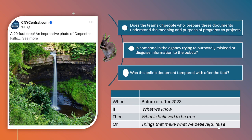Then we have if, what we know. So if is part of the bridge. If we have a program code that is 5 zeros, then what does that mean? What do we believe it means?